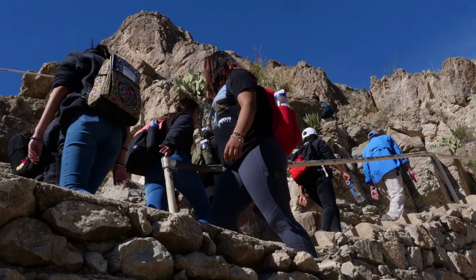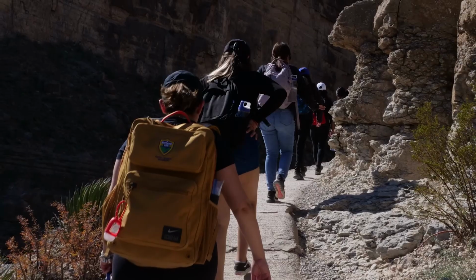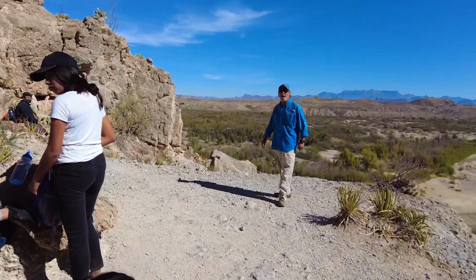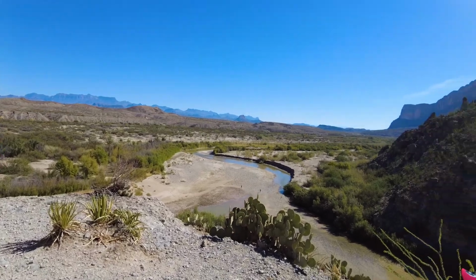Today we've been hiking in the Santa Elena Canyon. We went up the hill and we were learning about some of the plants that grow here, the animals, and just really learning about the river, how it divides the United States and Mexico in the Chihuahua Desert.